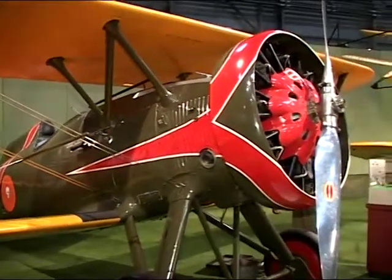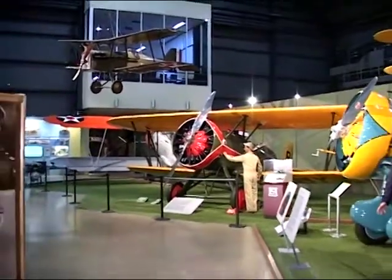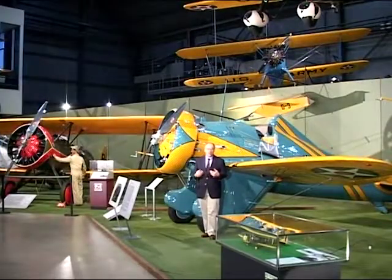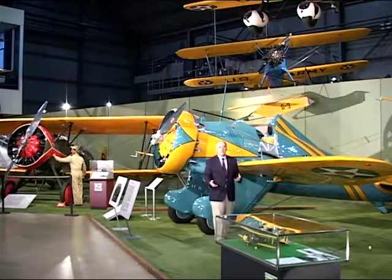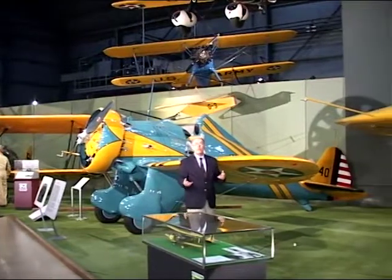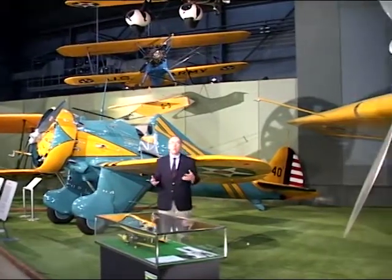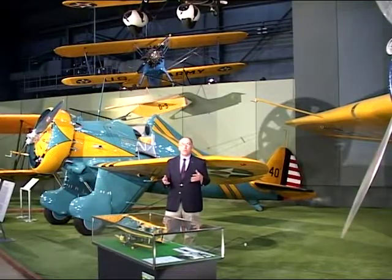As we continue on our visit through the Air Force Museum, there are many aircraft that we could have stopped at, but quite frankly, this is one of my favorites. This is the Boeing P-26, known by the people who flew it as the Peashooter. A very sleek, very exciting, and very powerful design. And it was the first all-metal monoplane that was adopted by the early Army Air Forces.